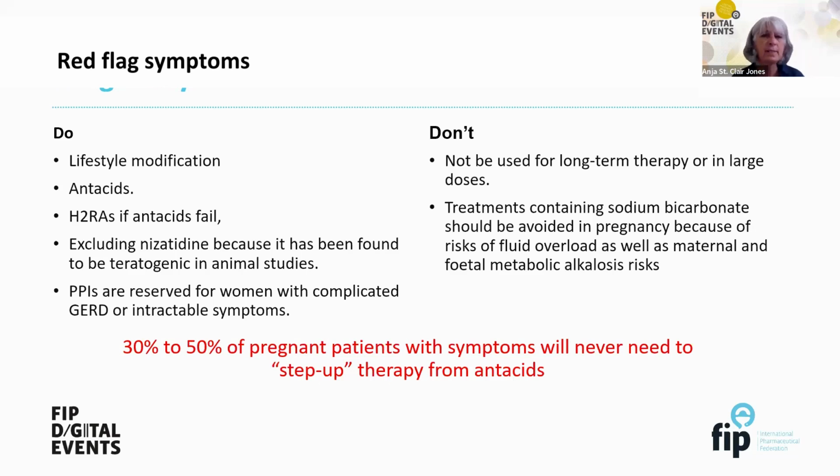Again, it needs lifestyle modification and antacids, sometimes antihistamines if the antacids fail. PPIs really should only be used in ladies who have intractable symptoms, so when we can't get on top of it. Please don't recommend nizatidine. It's not recommended in pregnancy. Don't use it long-term. They should just use it intermittently, as little as possible.